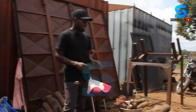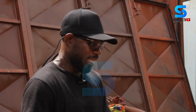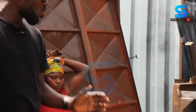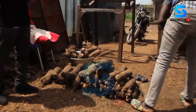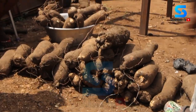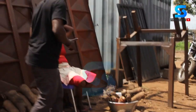All right, viewers. What you're seeing here is yam. This is puna, and I think they are also just arriving in the market, so they are arranging them. I don't know how they are arranging them, so I have to get closer to know the kind of arrangement they are doing. I don't know if it is based on how they are going to sell them, so I'll get you closer to the lady here.